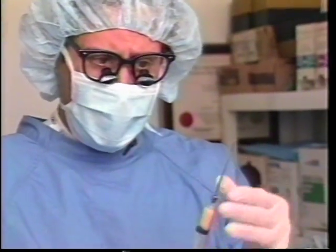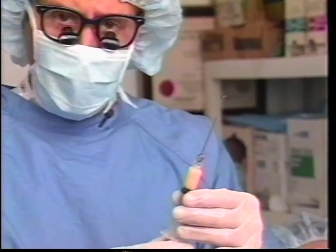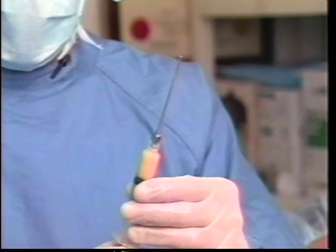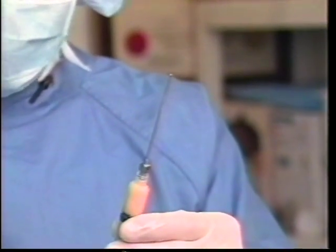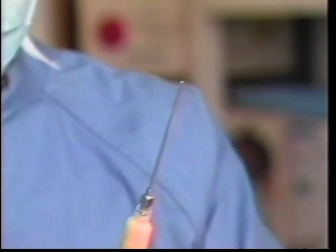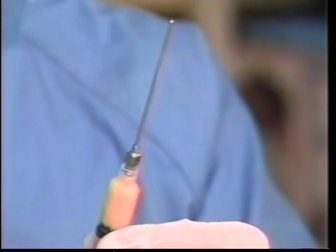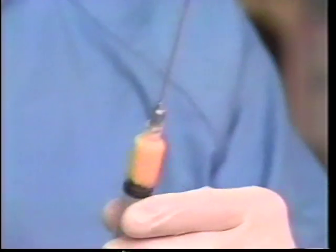Now, as you see, the cannula is very thin, very blunt, and it causes very little trauma to the tissues. As you see here, with a small opening mark next to the lip, I will be able to thread this material into her lip, both upper and lower, with almost no pain. The whole procedure to inject the upper lip and lower lip will take no more than 3 minutes.